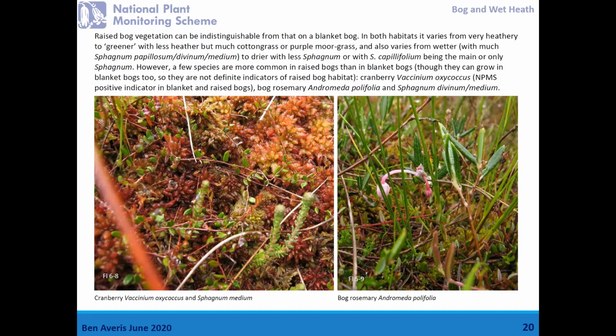Bog rosemary has these pink flowers, quite distinct when they're out. Otherwise, you can still tell it because it's got upright stems with leaves that point up quite a way, and they've got a funny kind of net veined appearance. These pale veins, which are rather translucent compared with the rest of the leaf, and the margins of the leaf can be a little bit enrolled around the edges, and we've already seen photos of the big red moss, big red sphagnum.